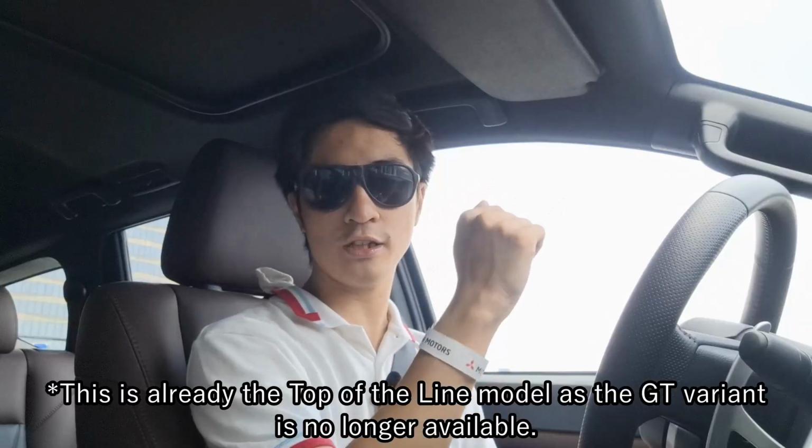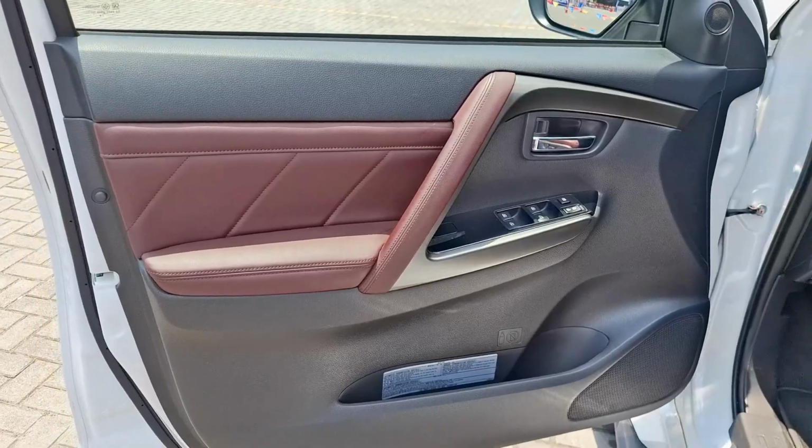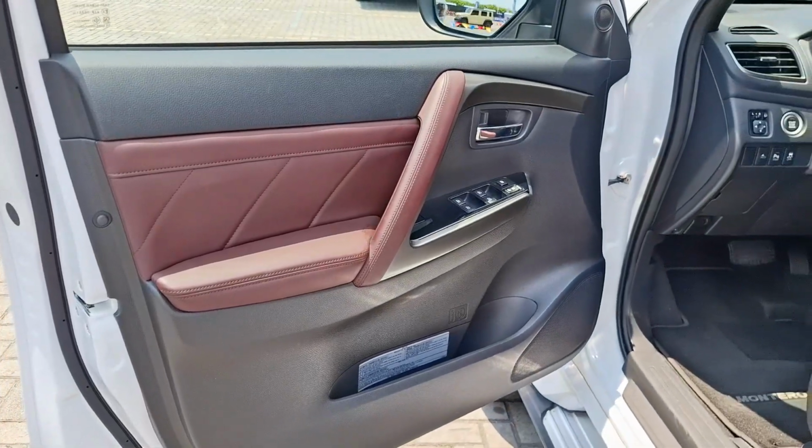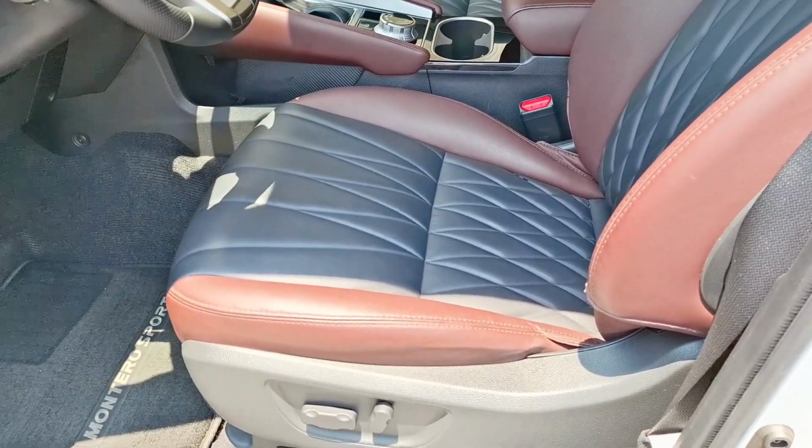But what I did not expect now, since this one's near to the top of the line model already, you get red trims now on the door and here too on the seats. It's a two-tone red and black scheme. It's really nice to sit and all that, since I've always stuck with the GLS with the cloth seats. And the rest is entirely the same here.